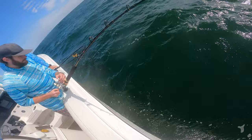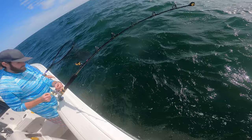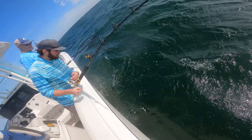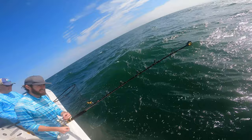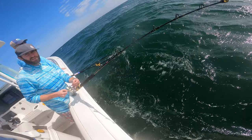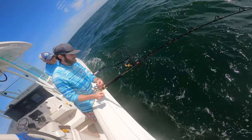Where is he? He's right there, right there, yeah. Oh, yep. He's shaking his head. Yeah, I think this is another cobia. He doesn't want to be here. He saw his prey got taken. Yep. They're right under us, man. I'm glad I brought this rod out. Me too.